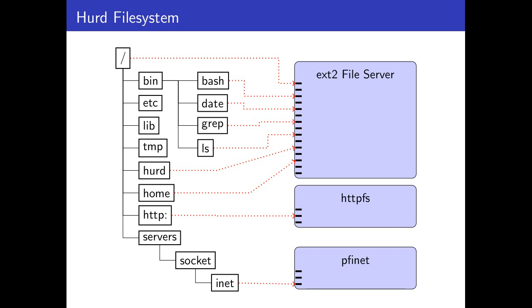The file server has a whole bunch of different ports. A file server will typically have thousands of ports open. Ports are relatively cheap in the Mach model, and it can tell the difference between the different files because all the ports have different port numbers. But, for example, if you have an HTTP directory, a translator is the technical term in Hurd, it doesn't go to the file server.